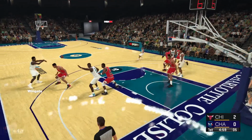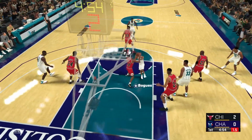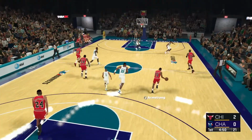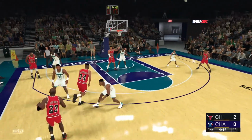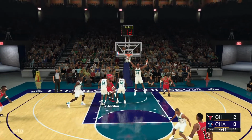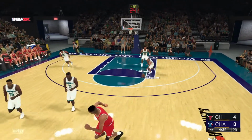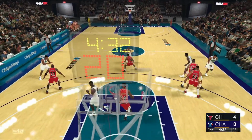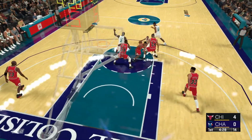Here's Wingate. Into the lane. Here's Armstrong. And here's Jordan. And he drops in the layup off the glass. Jordan. Now that's what I call great basketball. Finding a way to get all the way inside. Man, that's a painted possession right there, a masterpiece, especially when the defense is not a factor.